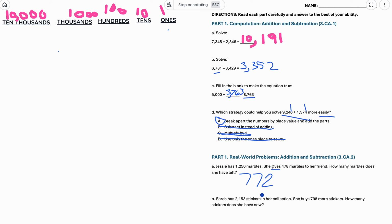1,250. Letter B, Sarah has 2,153 stickers in her collection. She buys 798 more. How many does she have now? So when I read that out loud, I say, okay, I start with 2,153, and I get more. So am I going to subtract? I'm not giving away, I'm getting more, right? I'm going to add. Read the question out loud a couple of times if you need to.